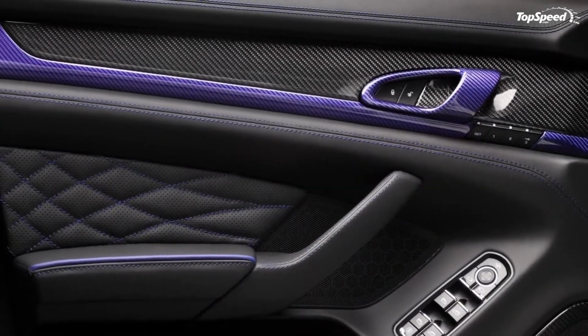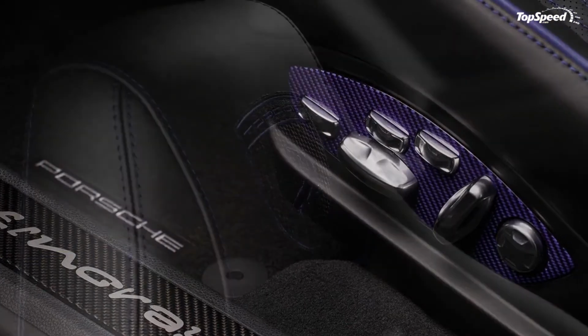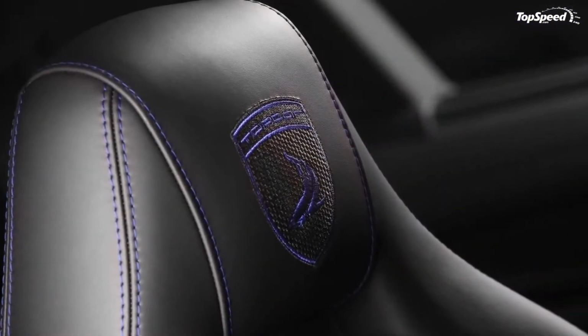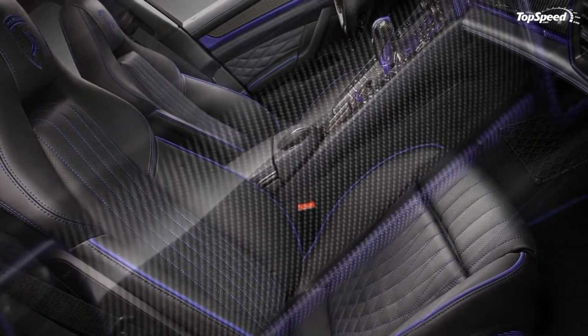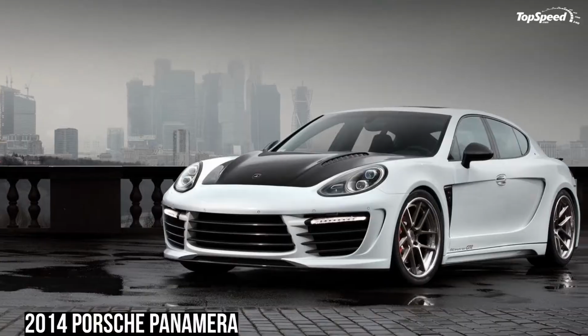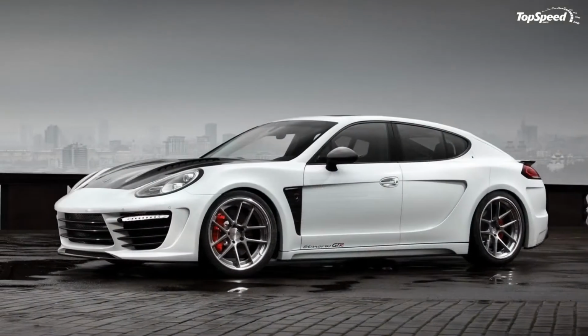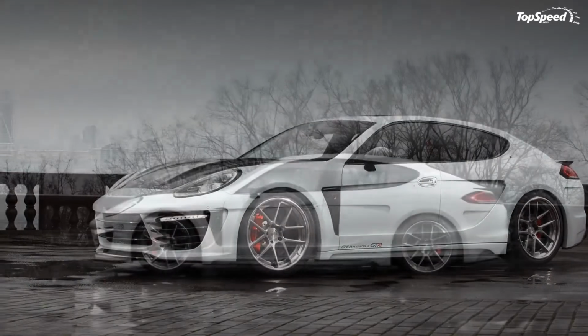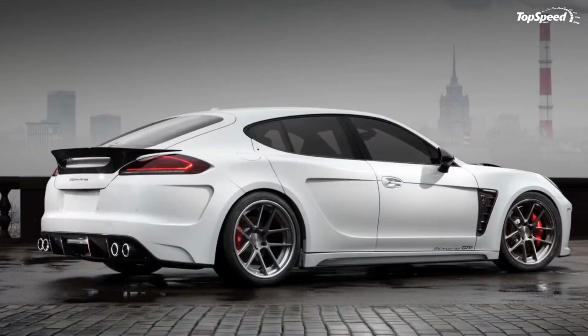There's a lot to like about this new program, one of which is TopCar's use of a new technology that it says splices carbon elements with the metal body of the Panamera. In addition to the comprehensive aero list, the revised Stingray GTR also received a new set of engine modifications, the most powerful of which takes the output of the Panamera all the way up to 700 horsepower, though TopCar did not opt to reveal the specifics of its engine upgrades.